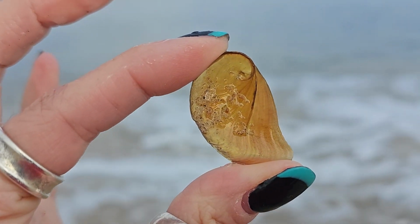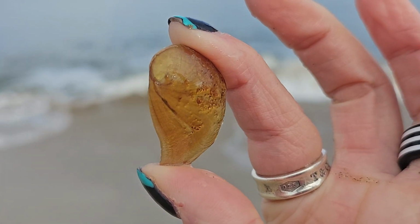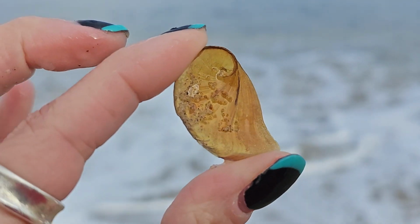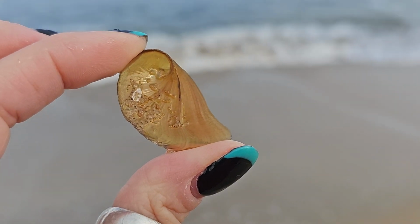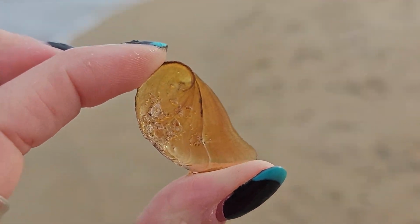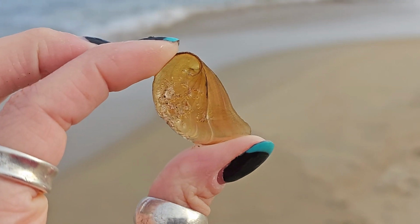So the operculum is that little trap door that is on the aperture, or the opening, of the moon snail. It adds another layer of protection for the moon snail. It also closes it up and holds in moisture for when the moon snail, trying to outrun the tide, needs to wait for the tide to come in and pick it back up.